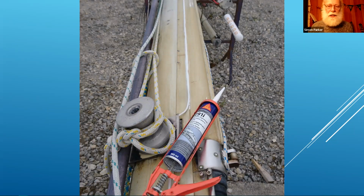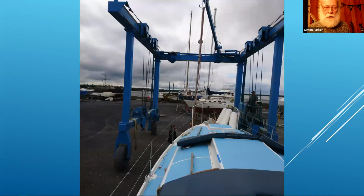I couldn't lead one of the antenna cables down inside the mast, so I led it down the outside. Found a suitable line, squirted some Sikaflex 291 into it, and made a virtue of its stickiness to retain that in place. And it hasn't moved since. The masts went back on.